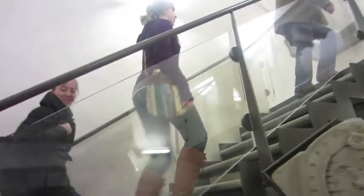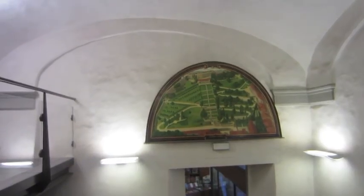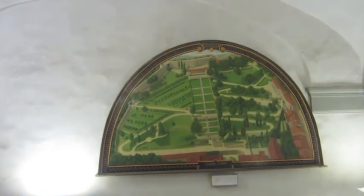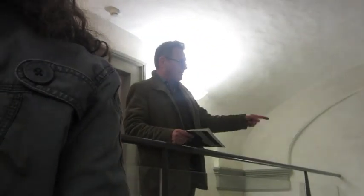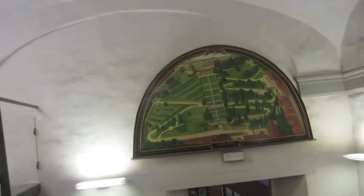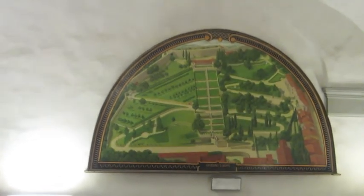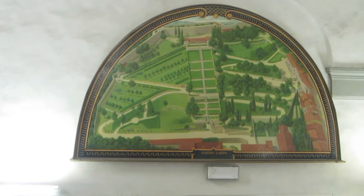Up the stairs. So that is the presentation of how the garden is now. And you can even see better the three parts. The medieval one on the left, the baroque one on the front, on the center, and the romantic one on the right.